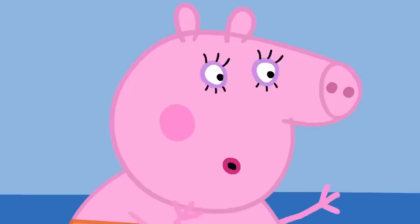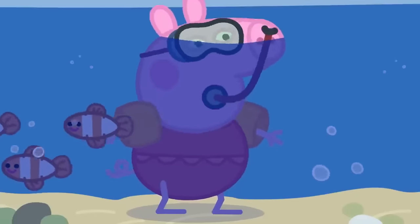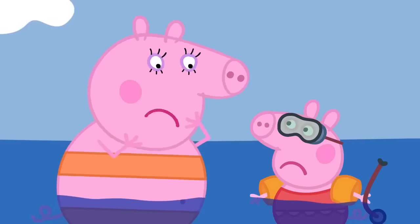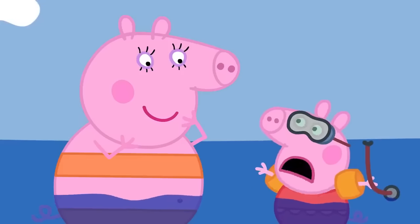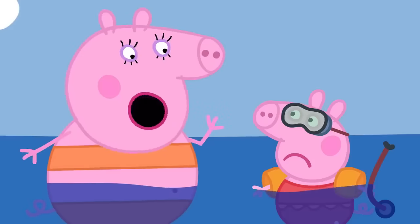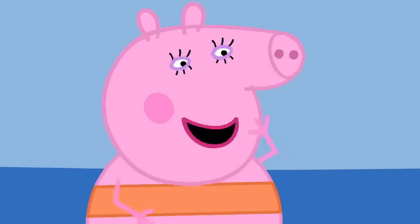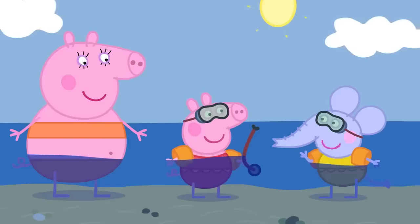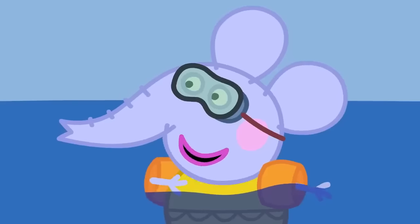Look. No, Peppa. Yuck. Oh, Peppa, you must be careful. The snorkel didn't work. And the water tasted horrible. That's because it's salt water, Peppa. You need to keep your lips shut tight around the snorkel so you can breathe through your mouth without letting water in. You have to take long, deep breaths, like this.